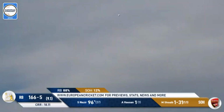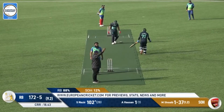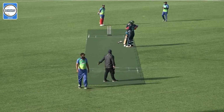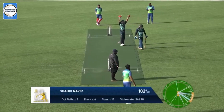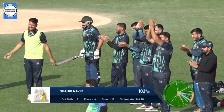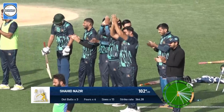Goes for it and he will. Another centurion here in Montjuic. We have another centurion. Century number 46 of the season.